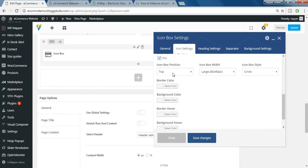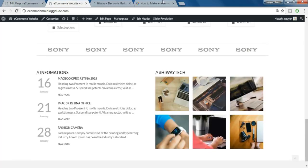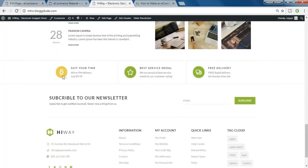Fine. And the position should be left. This should be 64 by 64, and this is fine, circle. And background color, let's select some color. You can select a different color for the background. As you can see over here, we have a different color for the background.